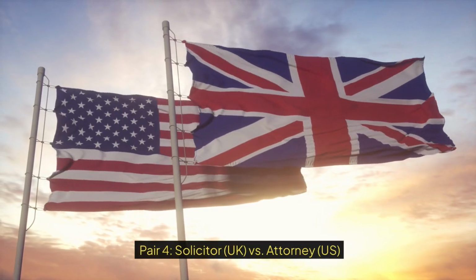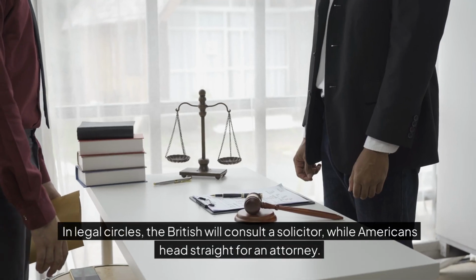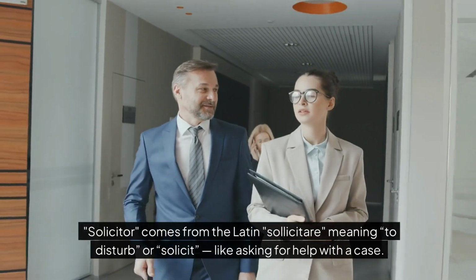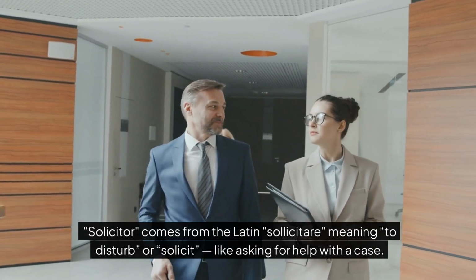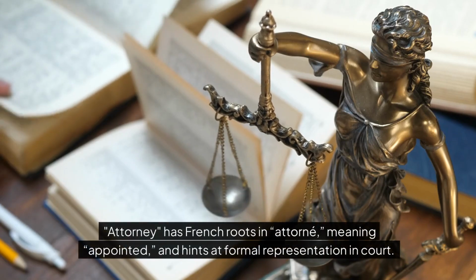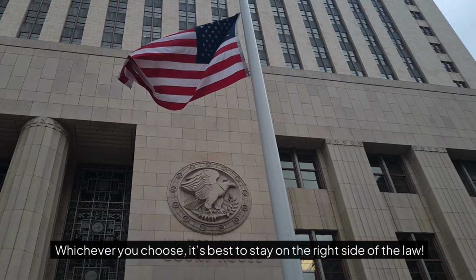Pair 4, solicitor, UK versus attorney, US. In legal circles, the British will consult a solicitor, while Americans head straight for an attorney. Solicitor comes from the Latin solicitare, meaning to disturb or solicit, like asking for help with a case. Attorney has French roots in attorney, meaning appointed, and hints at formal representation in court. Whichever you choose, it's best to stay on the right side of the law.